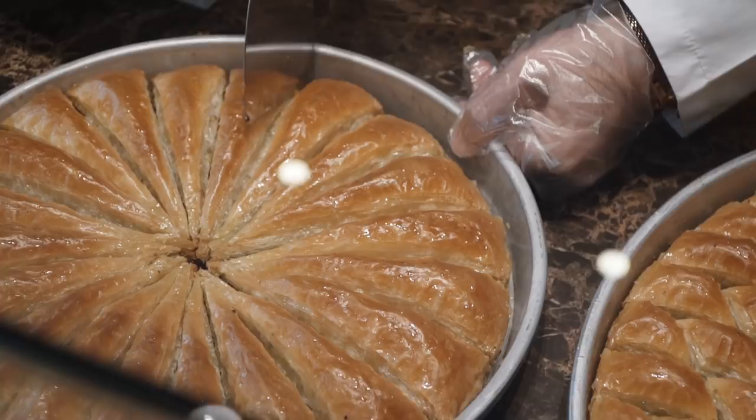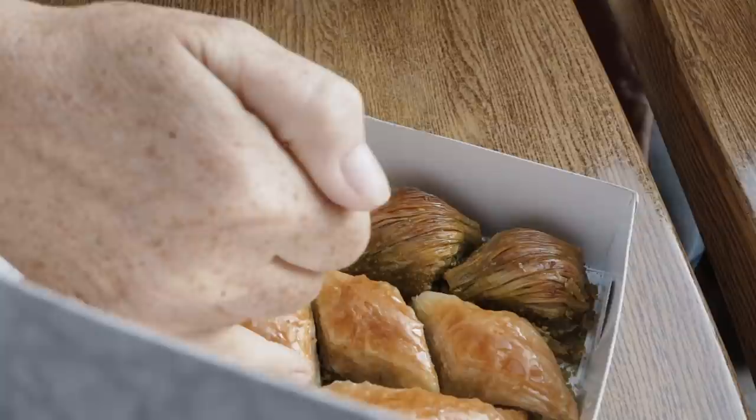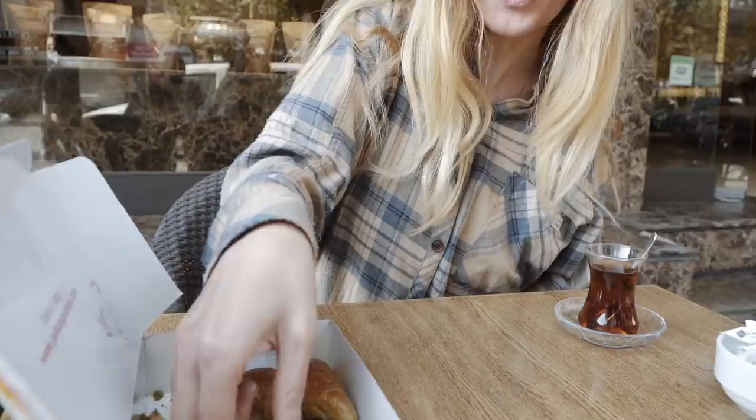We're stocking up with a big box of baklava. I've asked for three of everything. There's no other way to do it. I'm looking at the pastry and look at all the layers of pastry in that. All of these are like the most delicate. I go for the diamond. This looks really good.